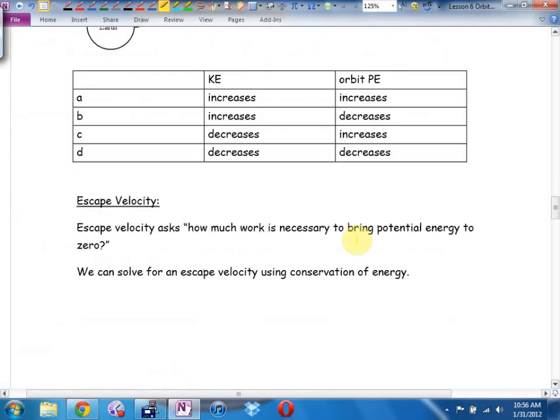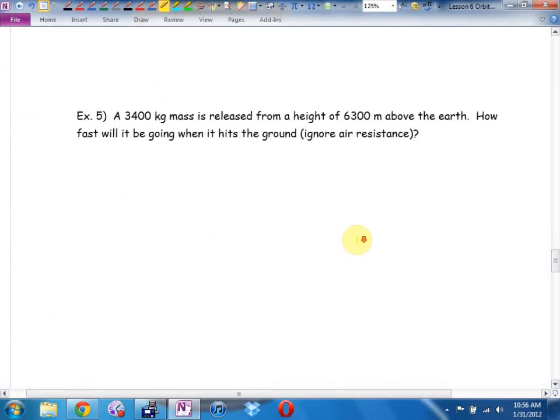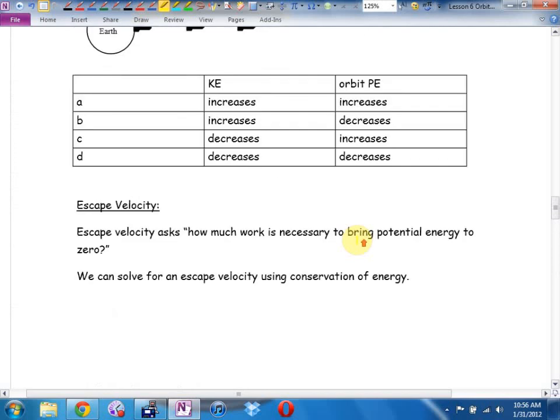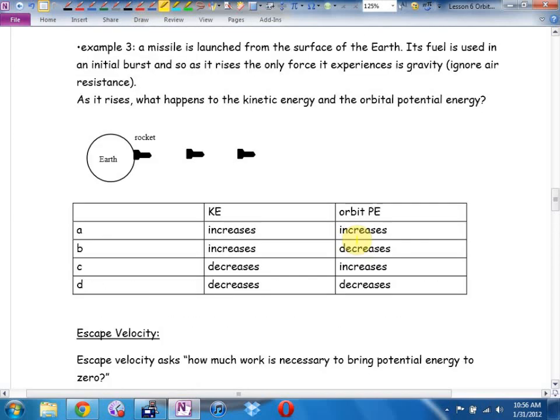So here's my question. As this missile rises, what happens to its kinetic energy? What happens to its orbital potential energy? Well, what happens to its kinetic energy? If you fire the engine and then shut it off and you start coasting, what's going to happen to your kinetic energy? What's going to happen to your potential energy? What's the correct answer? C.